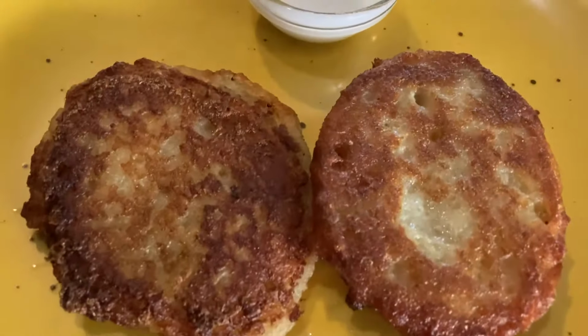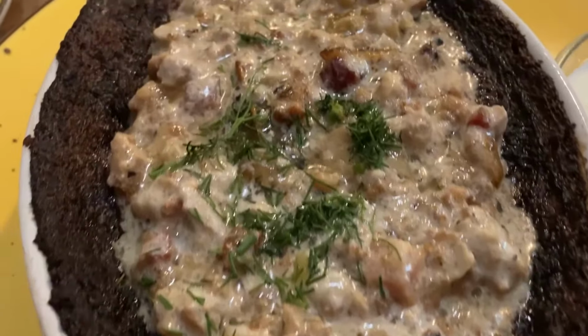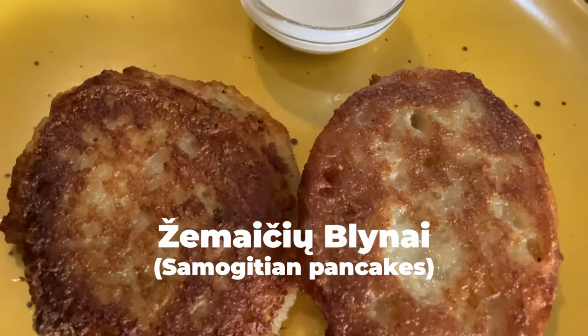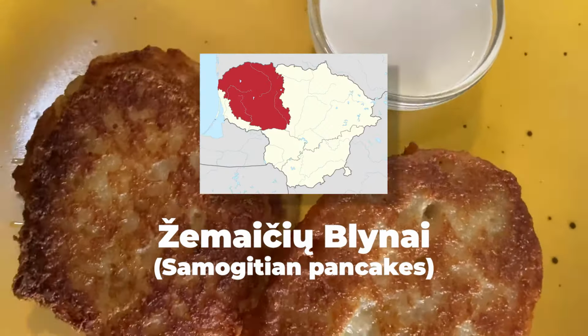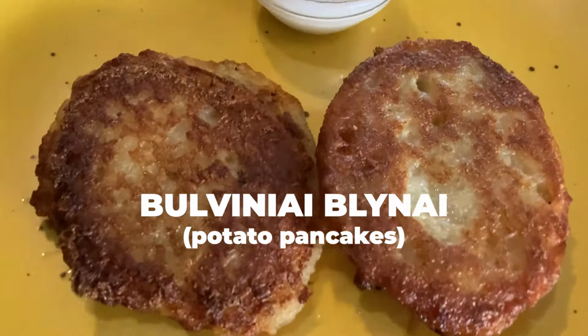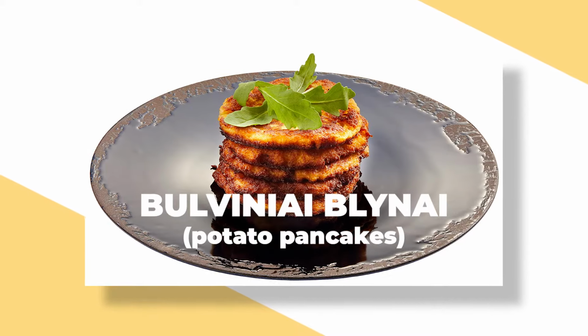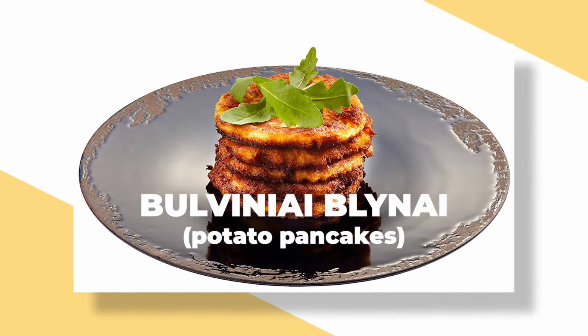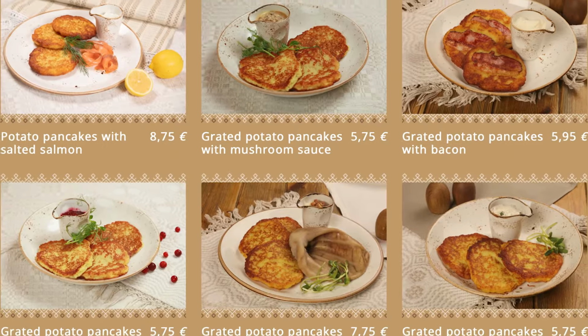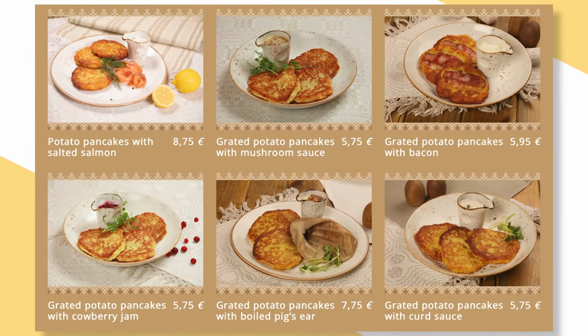The next three dishes are also variations of meat and potato combinations. Žemaičių blynai are fried pancakes, which originate with the Samogitian people of Lithuania. These fried pancakes are thick and have a meat filling and served with sour cream. Bulvine blinne is a dish that literally translates to potato pancakes. These are made from grated potatoes and held together with flour and egg and are fried until crispy and golden. Again, these are served with sour cream.